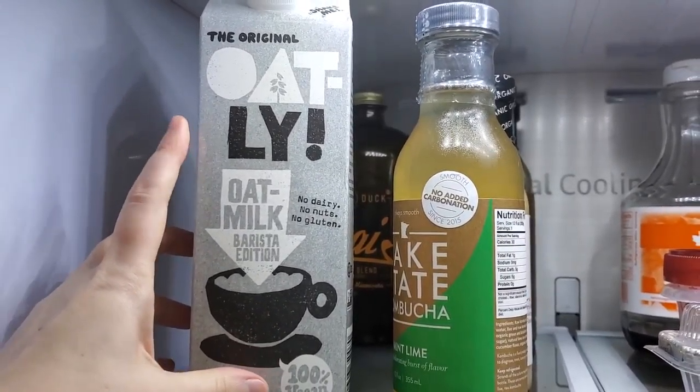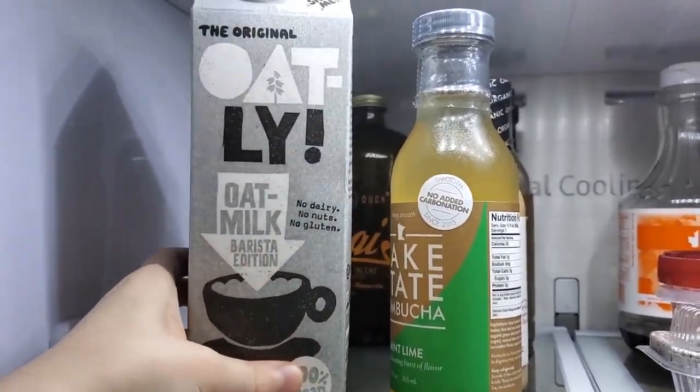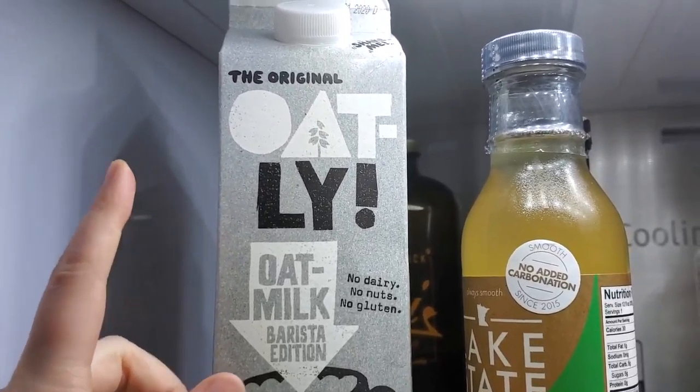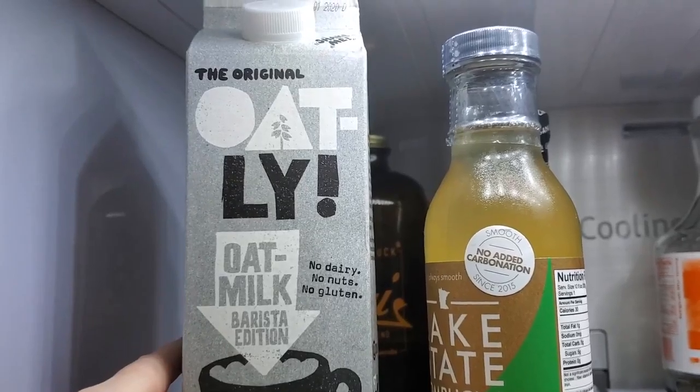I mean, Oatly's his favorite go-to non-dairy milk outside of Ripple that we also buy, but Oatly and Ripple are like the main two that we buy. They're so good. So if you have not tried Oatly yet, try your hardest to find it. I'm sure it's sold out almost everywhere because that's what happened last year.